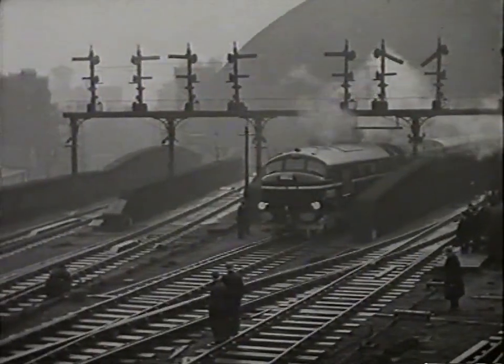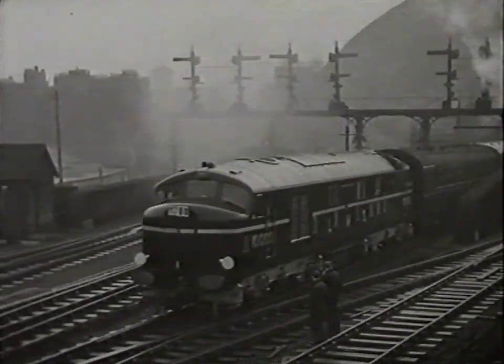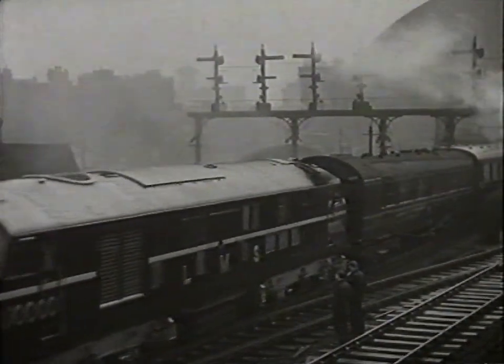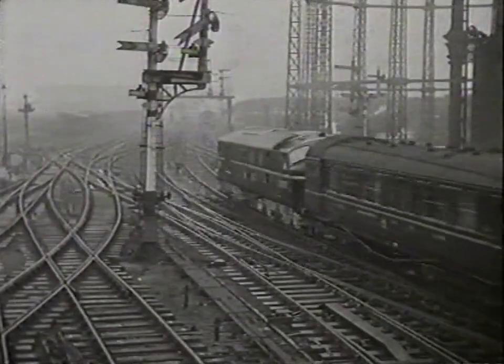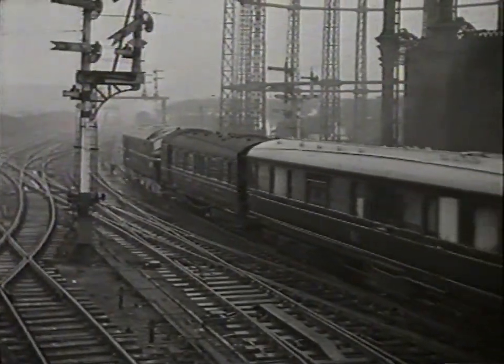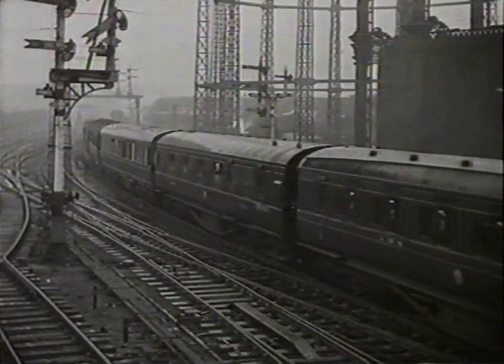And so, with the entry into the railway service of locomotive number 10,000, a new page has been turned in the history of rail development in Britain. While the steam engine must remain for some considerable time the principal means of locomotion, it now has, in number 10,000, a new challenger.